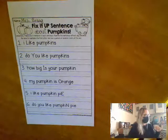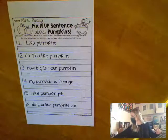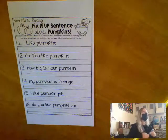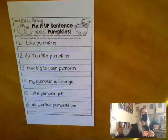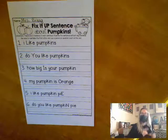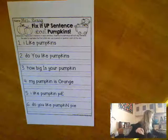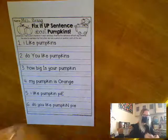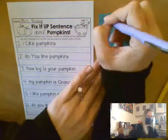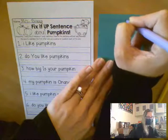Drew. I like carving pumpkins is a real sentence, but what do we need at the beginning of I like to carve pumpkins, Drew? Uppercase. So in order for it to be a sentence, it has to start with an uppercase. So I'm going to make a little, we'll call it a cheat sheet, a little reminder sheet here of the things that we need to be looking for. So we need to make sure that there's an uppercase letter at the beginning of our sentence.